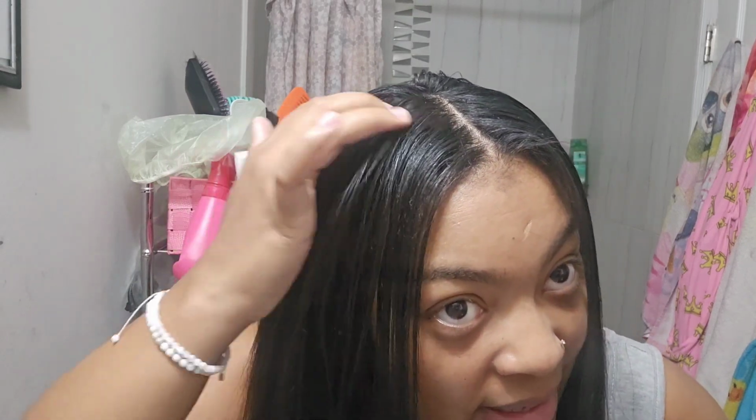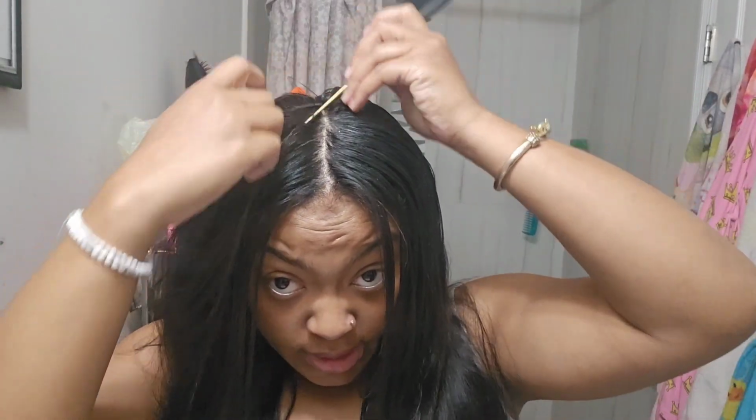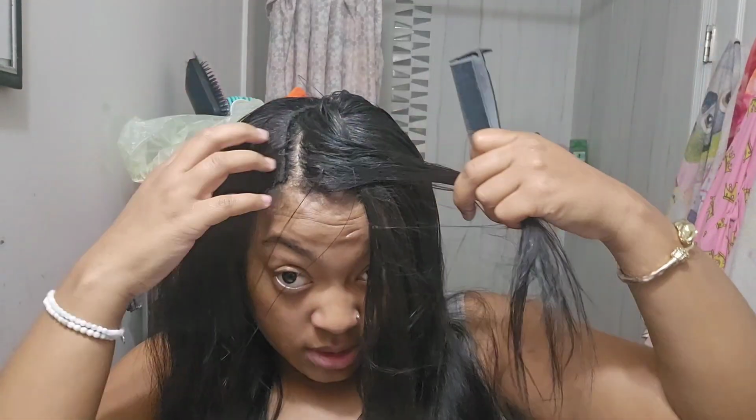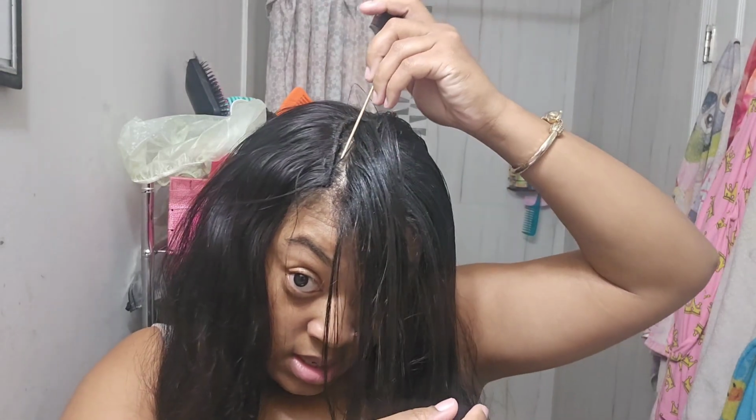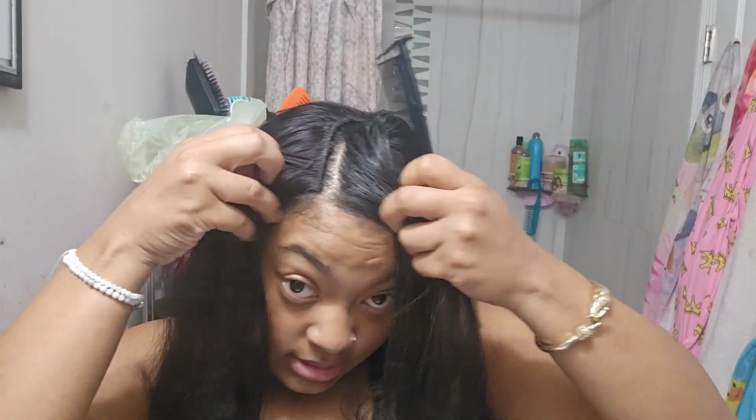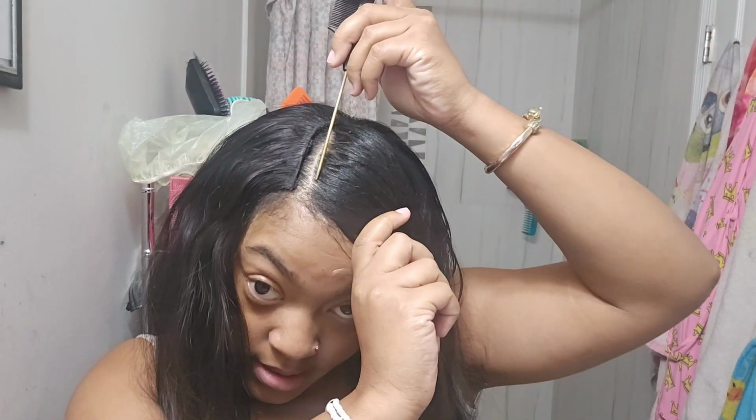But yeah, so I technically could get away with this and just curl it up, but I don't like it like this. So I always add tracks, which is super easy. I'm just going to use some glue and just add some tracks up in there, and I probably only do one. It varies, honestly, like how much I add.